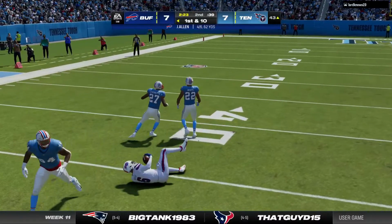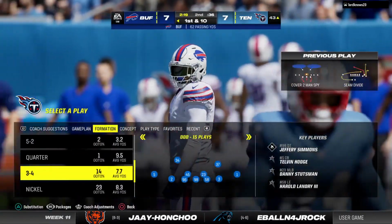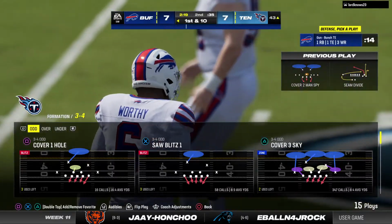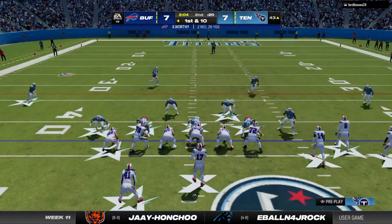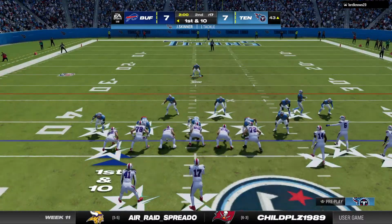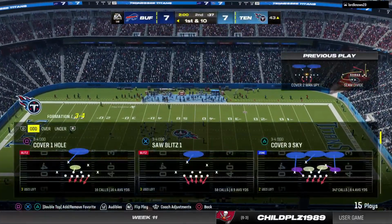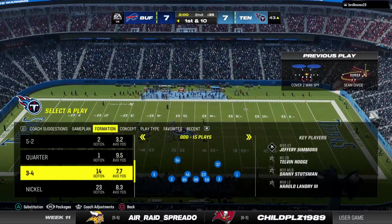Allen's throw is complete, and he's brought down. Give him 18 on that one as the Bills are going to have a first down. But one of the ways that quarterbacks keep all the receivers alive in a play, never lock in on any one guy. Make sure you keep your eyes moving, scan the field, and here he finds the open guy for a nice pickup.